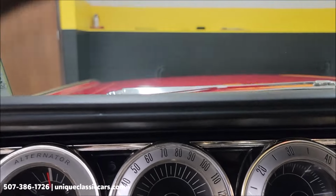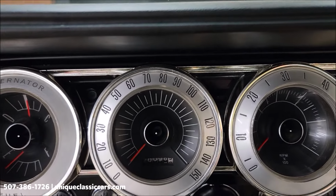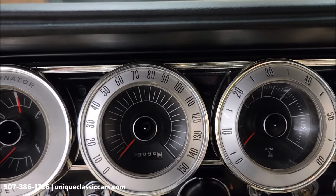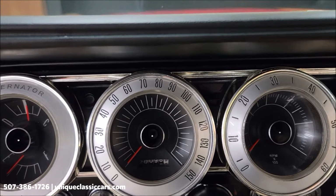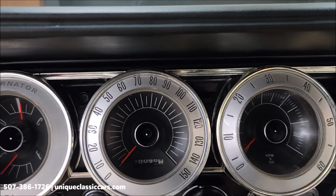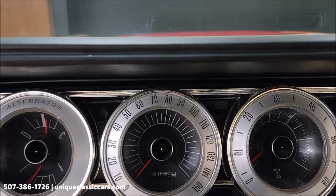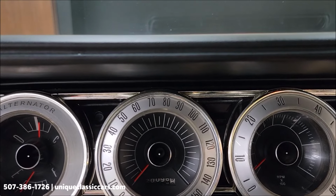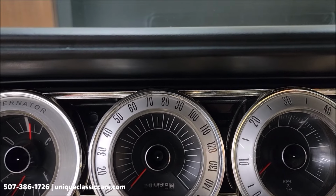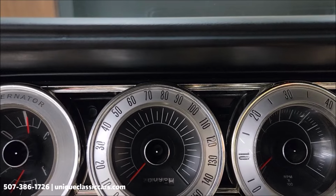All right, here's what you've been waiting for. This fired up. Every time I've started this car, that is how it starts up. Nothing crazy over the top as far as exhaust sound, but nice little rumble. Probably let it warm up just a little bit here.